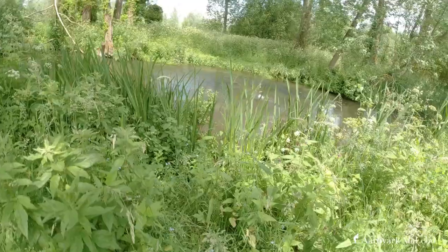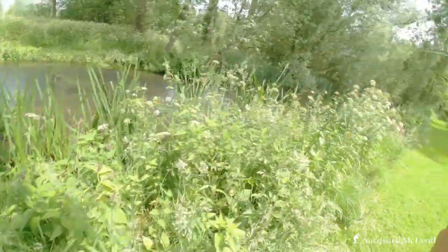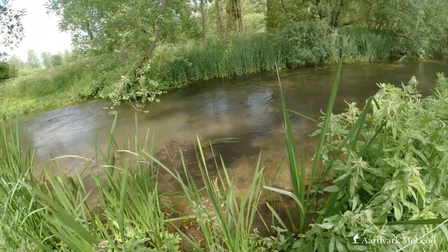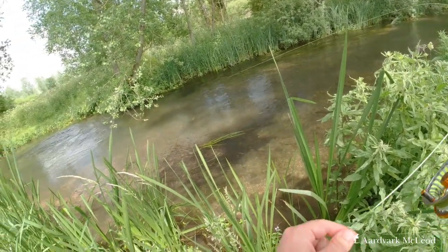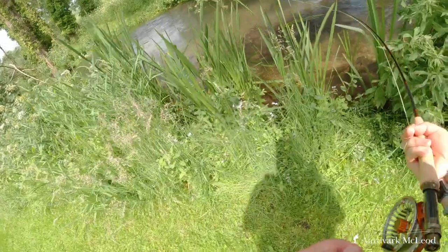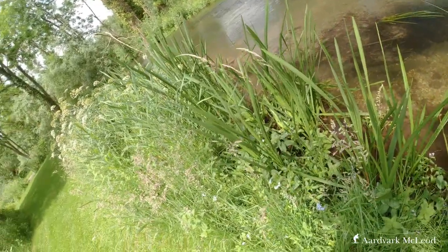Gotcha. Oh, that's a good fish. Oh, hello. Going downstream. That's a cracking fish. He's trying to stuff me under that tree there, though. Come on, come this way. No, come out of there. Oh, no, he's going to put me in the tree root. I know he is. Come on.